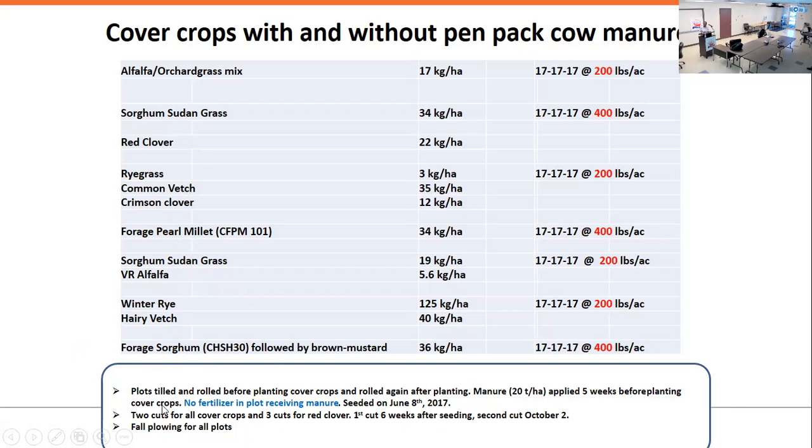These plots were tilled and rolled before planting the cover crop and rolled again after planting. The manure was applied 5 weeks before planting the cover crop, and where we had manure, no fertilizer was applied during the cover crop phase. The seeding was done on June 8th, and for all cover crops we had 2 cuts, except for red clover, where we had 3 cuts in that growing season.